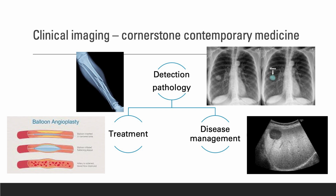So here we've got a chest x-ray. This is the same one, but there's a nodule in this chest, which I've highlighted here. And that was a lung cancer.